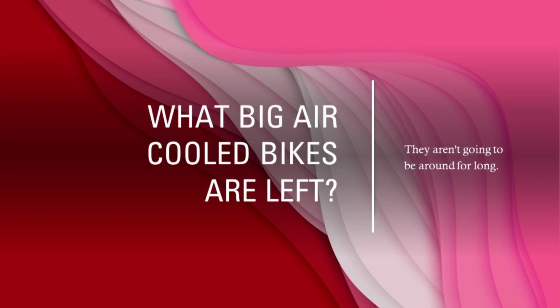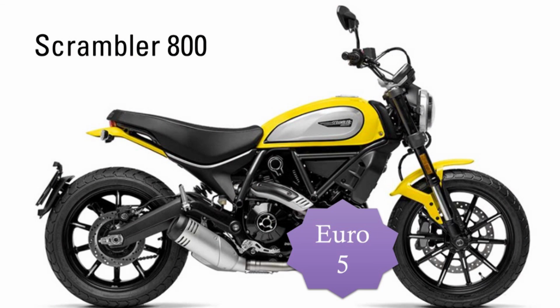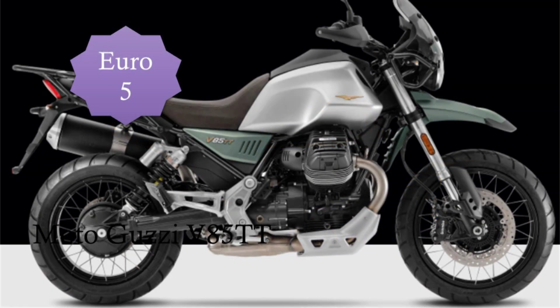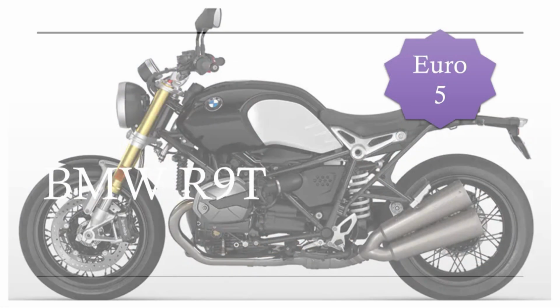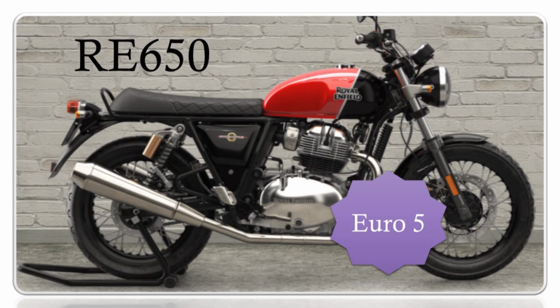So there's still some players left in the air-cooled market. They're just getting less and less every year. The Scrambler 800, you'd have to wonder how much longer Ducati are going to keep an air-cooled bike in their range, and how much longer that'll last. Moto Guzzi just came out with the 850 engine that is Euro 5, so that might be around for a little while yet. Of course, BMW with their R9T and their big air-cooled engine at the entry level. You'd wonder how much they're going to be around for, but might be a few more years yet. And I'm really surprised that when Royal Enfield released the 650, it came out as an air-cooled engine.